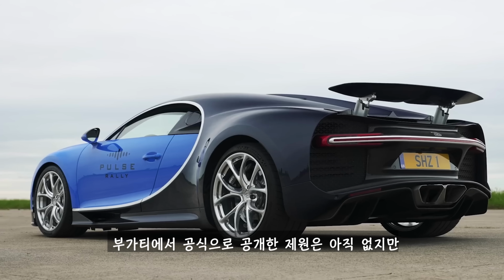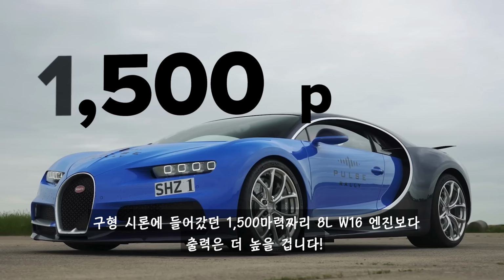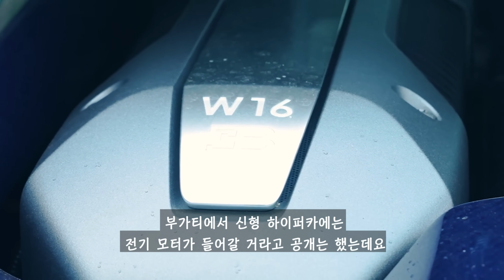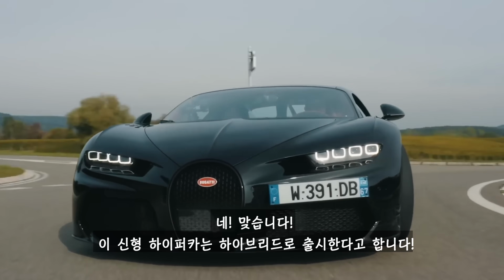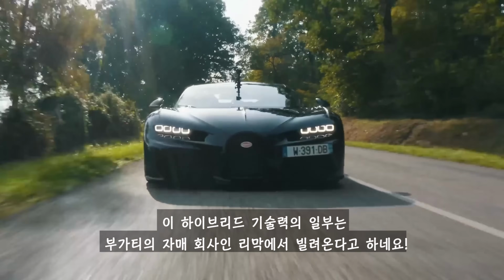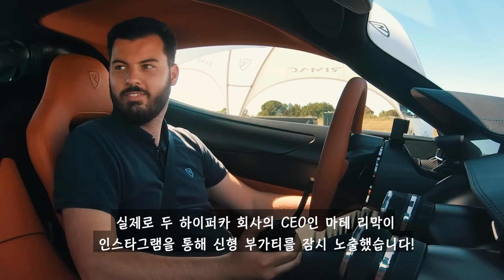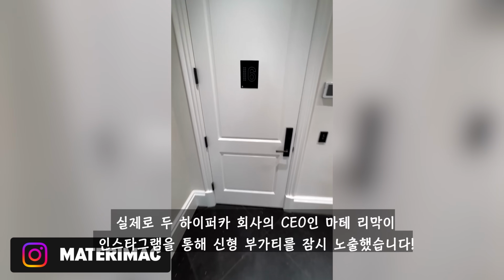Bugatti actually hasn't revealed any power figures yet, but this new engine should beat the 1,500 horsepower you got from the Chiron's old 8-litre W16. Bugatti has confirmed that some of the new car's grunt will come from electric motors. Yes, this new V16 hypercar will be hybrid, and some of this technology will come from Bugatti's sister company, Rimac. In fact, Mate Rimac, who is the CEO of both hypercar brands, has already teased this brand new Bugatti on his Instagram account.